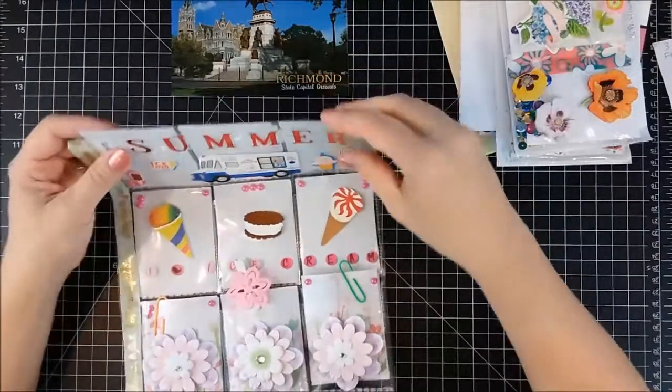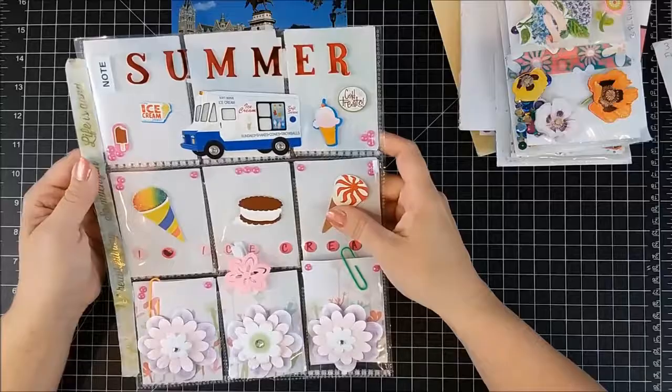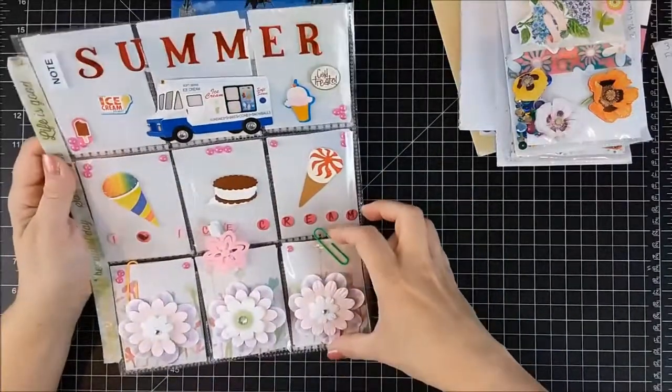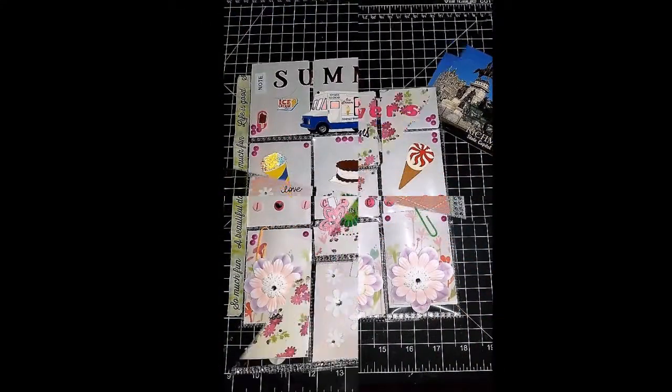I'm not going to go through all of the pockets just to save some time, because I know we're already a few minutes in. She did put some cute paper clips and such, and I really like this, so thank you so much, Miss Yvonne.